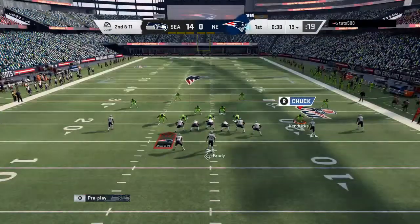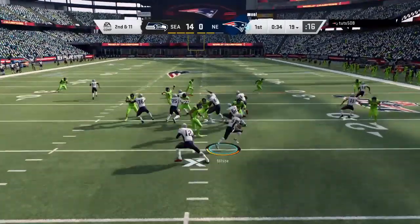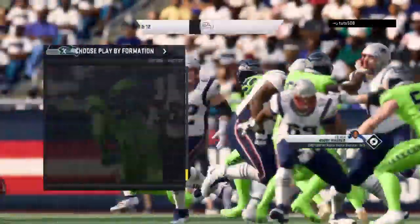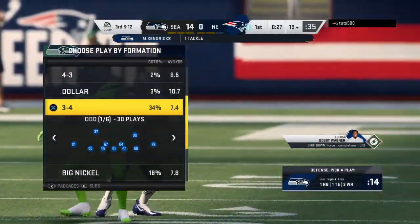A loss of a yard there to start out. That leads to a 2nd and 11. They'll run it here. This is James White looking for a crease. Can't find one. Stopped at the line of scrimmage. Maybe a gain of a yard that time, but yeah, from the spot, actually no gain.